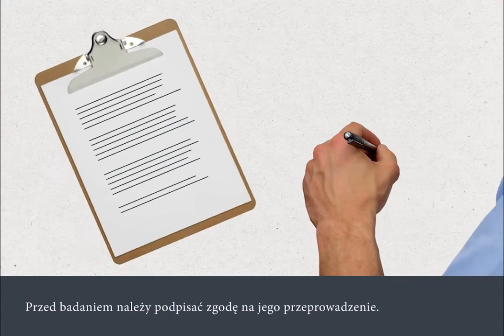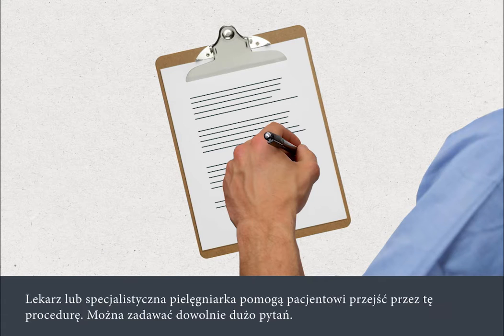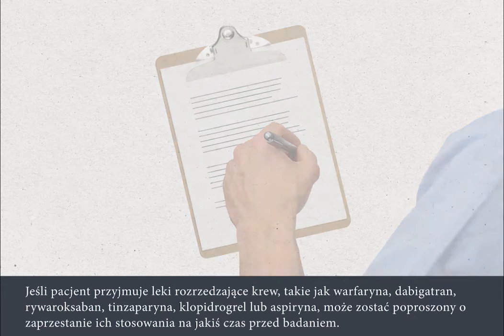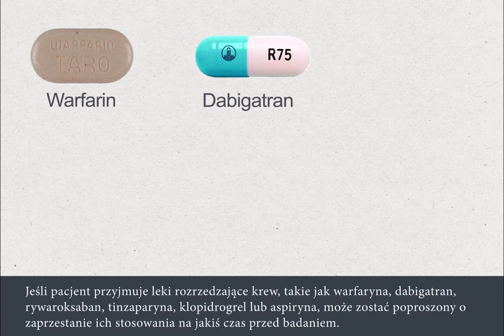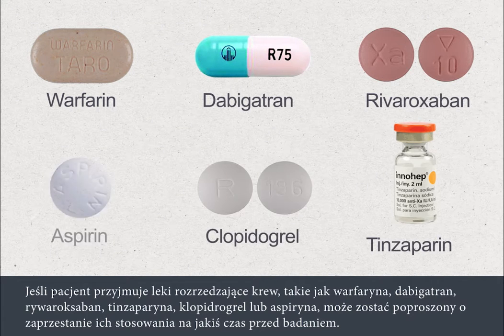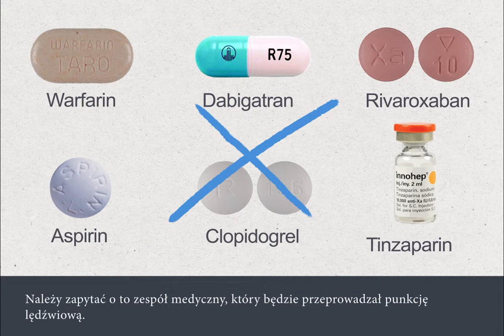You'll need to sign a consent form before your procedure. A specialist nurse or doctor will go through this with you, and you can ask as many questions as you like. If you're taking blood-thinning medications such as warfarin, dabigatran, rivaroxaban, tinzaparin, clopidogrel or aspirin, you may be asked to stop this for a period before your procedure. Please check with the team who are going to perform your lumbar puncture.